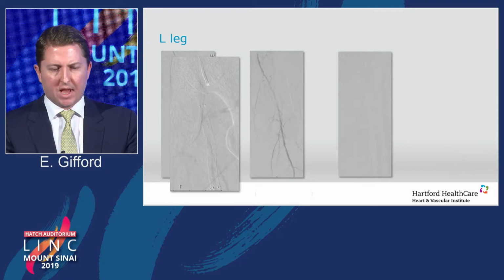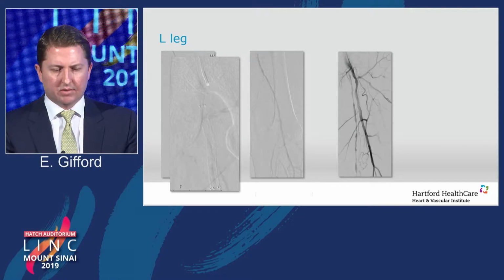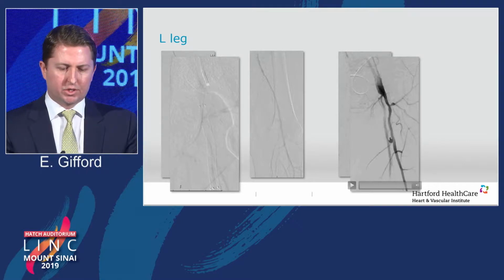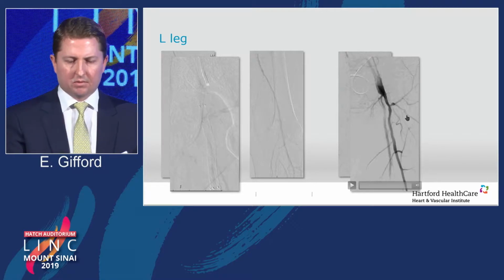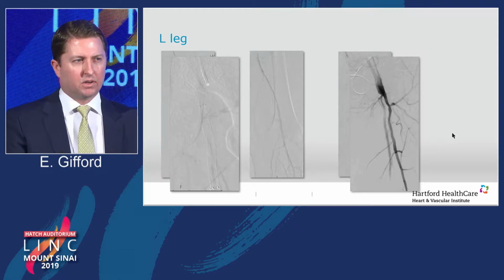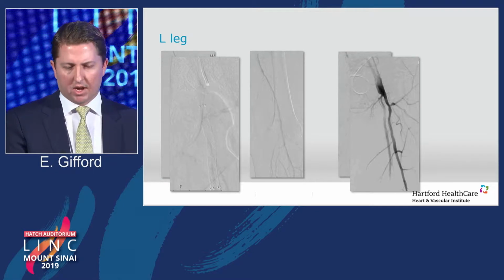So after the initial pass, 2 passes of the 2.2 millimeter atherectomy catheter, you can see some significant luminal gain there, although obviously residual stenosis, and then completion after the balloon angioplasty. So just of note, it's interesting, we have nice luminal gain throughout, but we have this kind of proximal residual narrowing, which is relatively, not really tapering, kind of just consistent throughout about a 2 centimeter length.